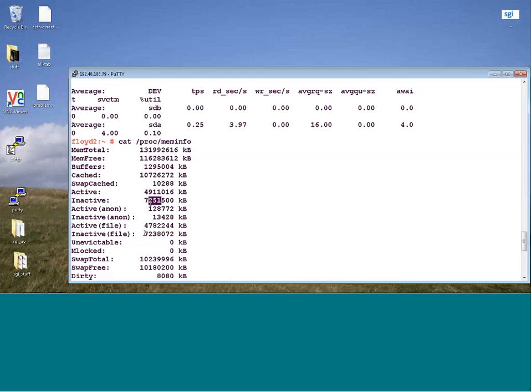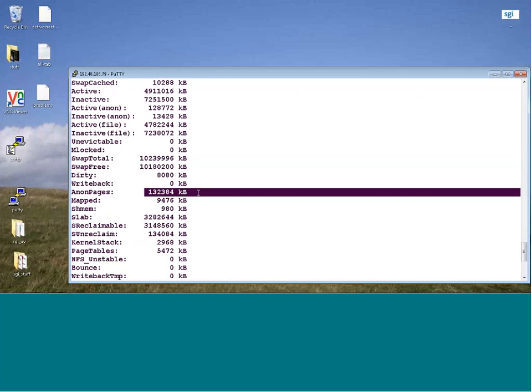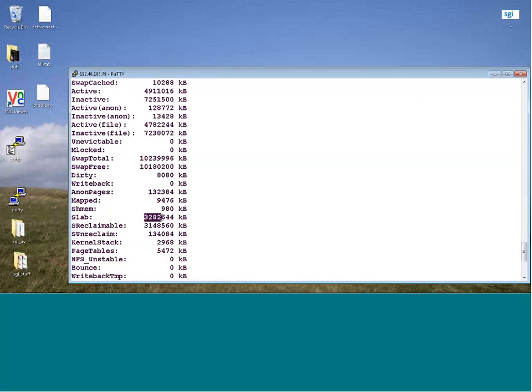I do have 4 gig that's actively being used, almost 5 gig of page cache that appears to be active and still being used. No dirty, no write back. That's what I need to press on next. Process space, real small. Shmem, real small. Biggest thing here is a slab that is about 3 gig.